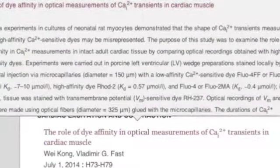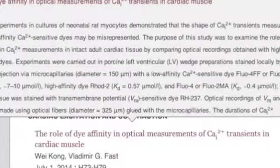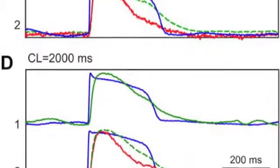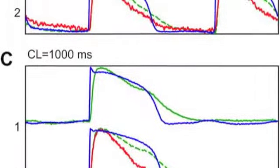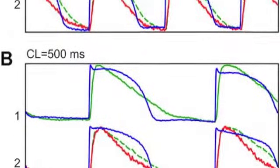Calcium-sensitive dyes have been used for many years to evaluate myocardial function. In a potentially important study, Kong and Fast compared calcium optical signals using dyes with varying affinity. They concluded that calcium transients in ventricular muscle are strongly correlated with dye affinity.